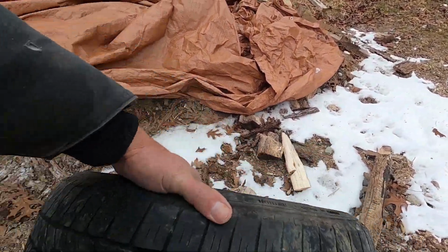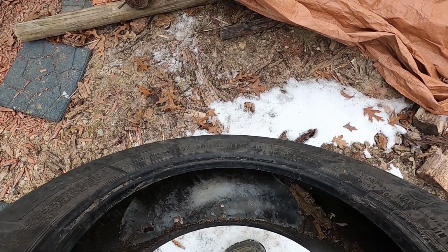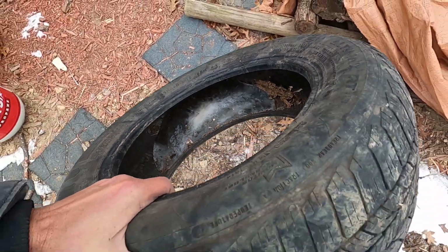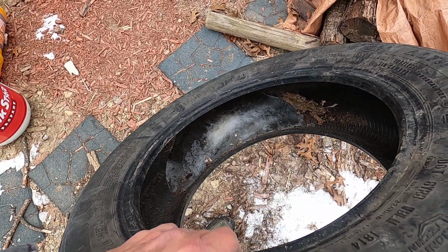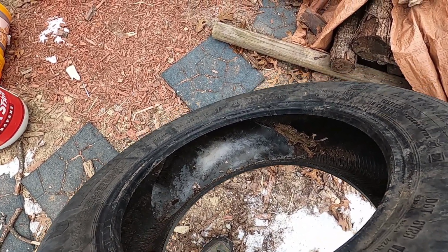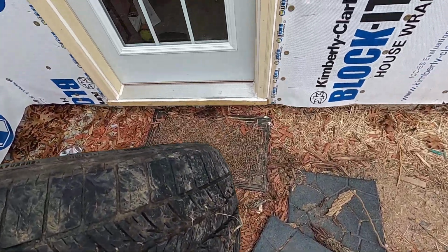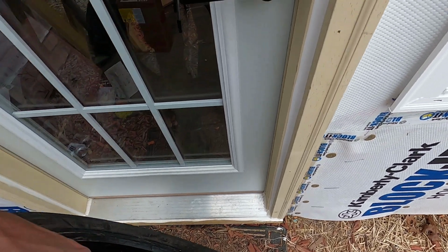Okay, I'm going to bring this inside. You see all that ice in there? That's what I'm talking about, water in there. I mean, it was sitting right like this at the dump, and look at all that water that's in there. So make sure you drill the holes.